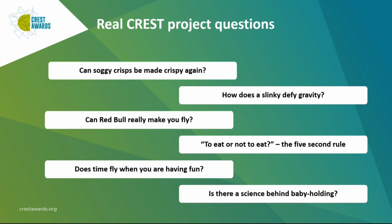So CREST projects give you and your students the opportunity to be creative and investigate something that interests them. For example, some real CREST project questions here include: can soggy crisps be made crispy again? How does a slinky defy gravity? Can Red Bull really make you fly? To eat or not to eat, the 5-second rule. Does time fly when you're having fun? Is there a science behind baby holding? And we see all sorts of really creative and interesting projects coming from students all the time.